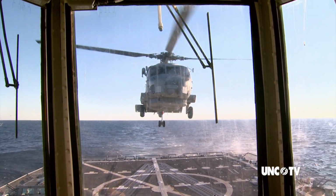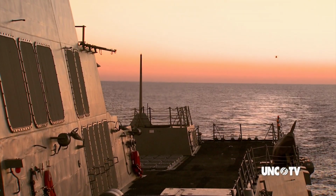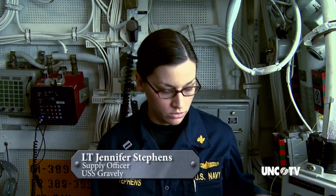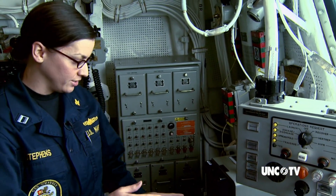The practice landings are a success, but the operation did point out some minor equipment issues that need attention. Most of it's minor. For example, the box that we use to talk to the helicopter is located down here. I'm sitting here, and I have to continually reach back and forth to try to maintain communications with them.